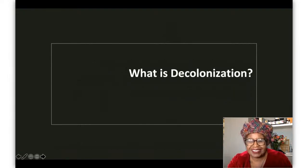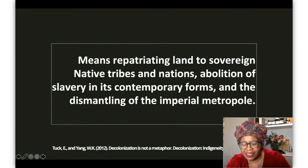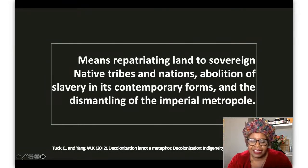And thus, what decolonization is about is, according to Eve Tuck and K. Wayne Yang, one, repatriating the land to sovereign native tribes and nations; two, the abolition of slavery in its contemporary forms; and three, the dismantling of the imperial metropole, in which the resources are taken from one place and brought to another in order to build the wealth.